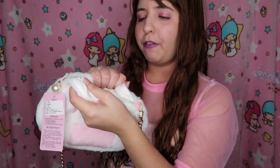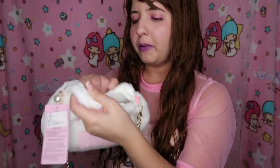It's not that big, and I love that it feels like it has padding. So I really, really like that. And here's how the straps are attached to the bag. This is gonna look adorable with kawaii outfits. Next one is another bag. I bought this one especially because I wanted to match it with a dress that I also got on this haul.